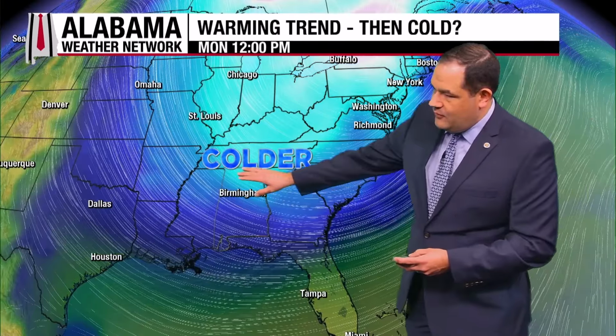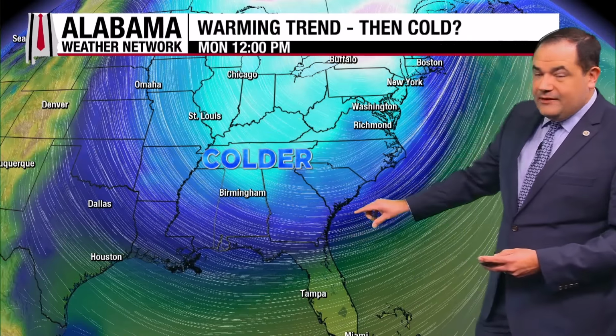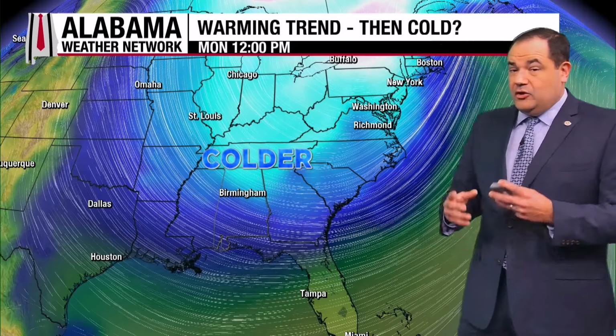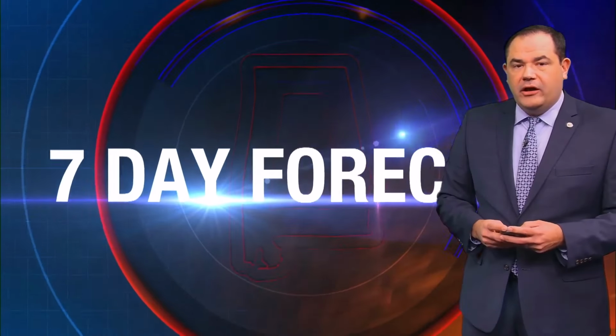And then as we get into late weekend into early next week, this big trough moves in, bringing cooler air or colder air in, and it could be even colder than we saw this morning as we get into that first part of next week.